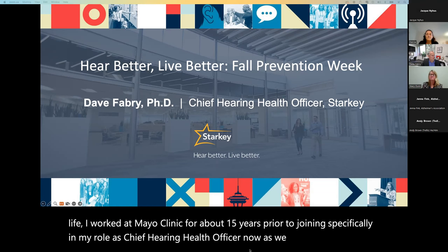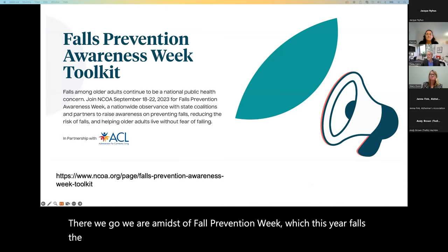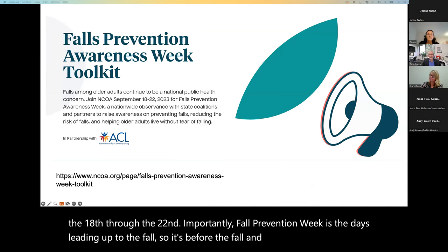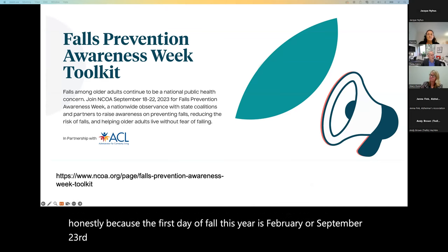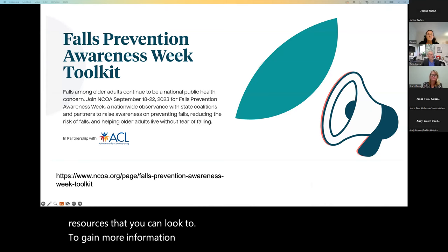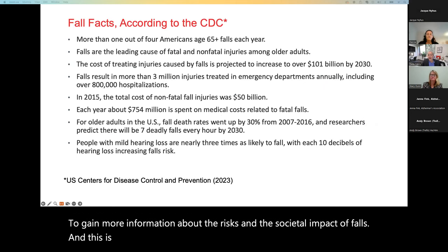As we mentioned, we are in the midst of Fall Prevention Week, which this year falls on the 18th through the 22nd. Importantly, Fall Prevention Week is the days leading up to fall, so it's before the fall. And so I guess I come by this honestly because the first day of fall this year is September 23rd, and that happens to be my birthday. So I will point to some resources that you can look to gain more information about the risks and the societal impact of falls. And this is taken from the National Council on Aging's website, ncoa.org.